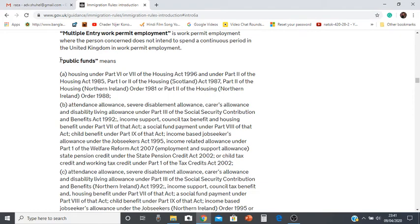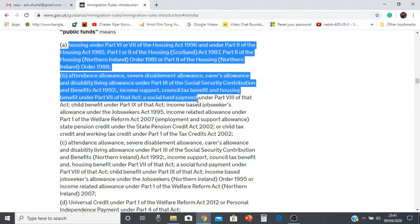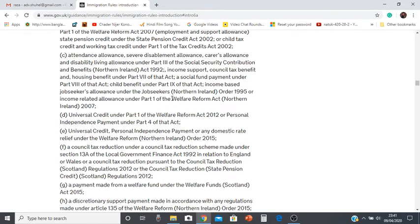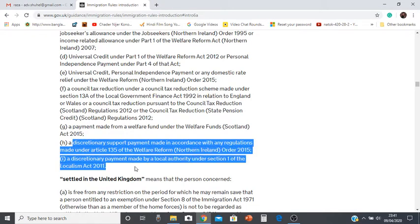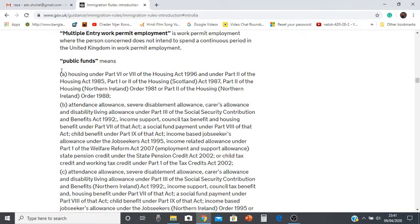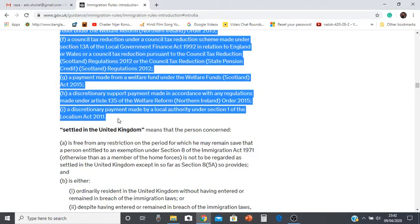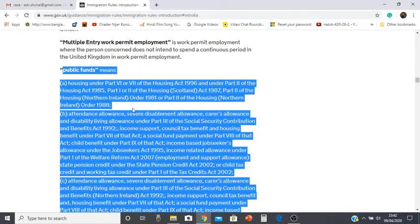This is the definition of public funds: housing benefit, disability benefit, attendant allowance, social security benefit, child benefit, child tax credit, working tax credit, universal credit, and any other discretionary support or discretionary payment. All these are public funds. Public funds is actually very broad. Whatever is covered by this definition, you will be entitled to from the government, the local authority or HMRC if you get access to public funds.